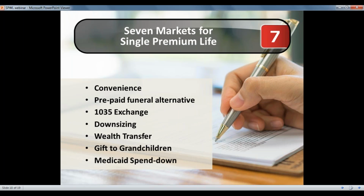All right, so right before we wrap it up, I want to give a quick recap of the 7 markets for single premium life insurance that we covered today. One is looking at it as a final expense alternative, one that gives clients a lot more convenience than having to continue to pay premiums month after month, year after year, at a time when they may be cognitively declining and maybe unable to read their bank statements at some point in time. Single premium life is a great alternative to a prepaid funeral plan. It still gives your clients leverage. With those dollars, they're going to end up with more than what they put in as far as value, and they're going to have the flexibility of having their funeral wherever they want it to be, wherever they happen to be at the time that happens.